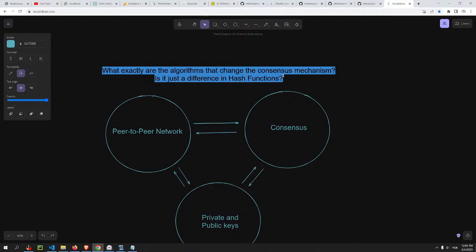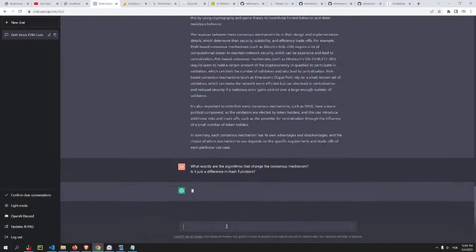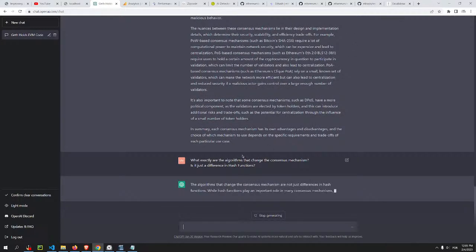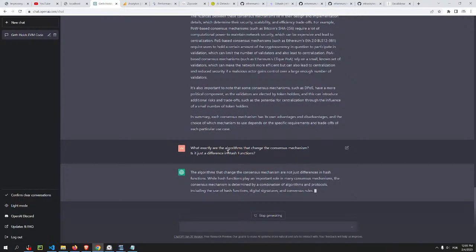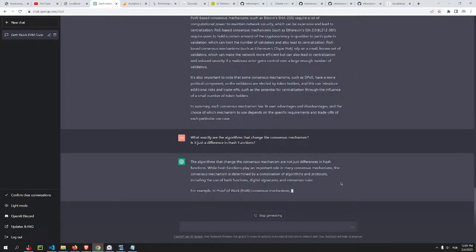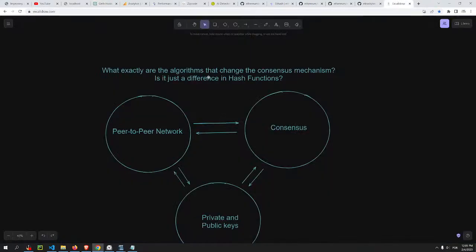So let's ask ChatGPT. The question is phrased wrong, but it is along the lines of what I'm thinking about. And what exactly changes the consensus?